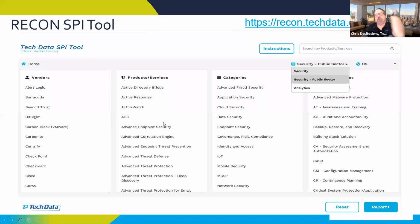But what's really nice is if you start at the other end: what does Tech Data offer for identity and access management solutions? Or I just met with a partner and they say, we really got to secure our cloud security, so you might click on cloud security. The website will go back and shortlist those vendors and then show you all the products. When you click the report button, you'll get a description of the product, a link to that manufacturer's website, and the 800 number, phone number and email of the team at Tech Data that can help you solution that, build a quote, get you what you need. Very, very powerful. Our partners and resellers love this because it helps them navigate our portfolio.